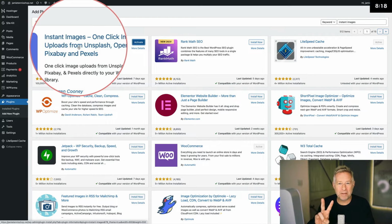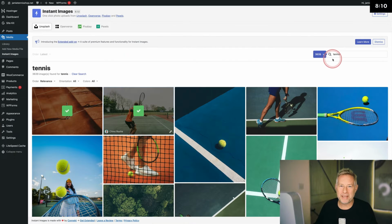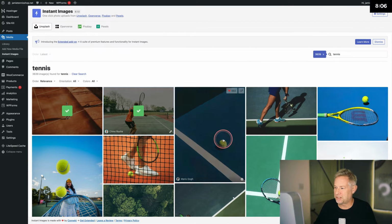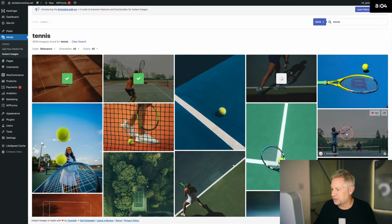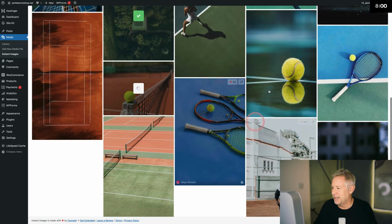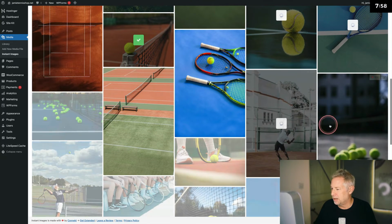And the second thing I'm going to do is install the free Instant Images plugin. It's a great plugin if you're looking for royalty-free photography to use on your sites. So I'm up against time, so I'm in Instant Images and I've searched for tennis. Here's the results. And these are royalty-free, so I'm just going to choose, oh, that's a cool one. Just going to choose some of the best images here that I'm going to use to build out my WooCommerce store.